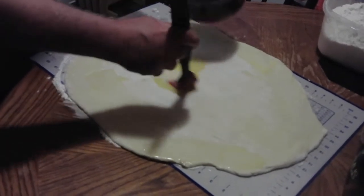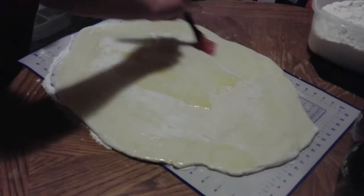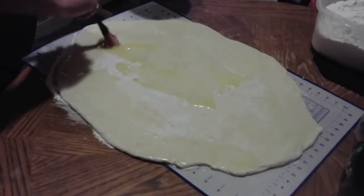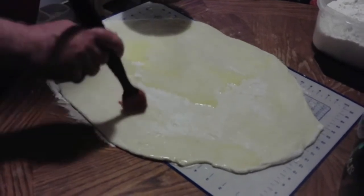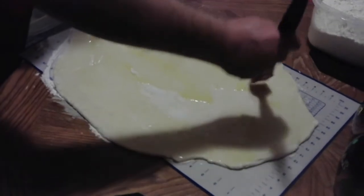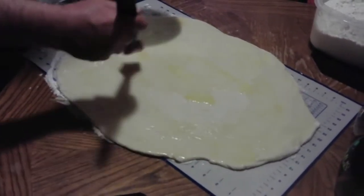I'm just going to do this. It'll go a little quicker. You want to coat the whole surface pretty much with butter. This is going to help your mixture that you put in the middle, the sugar and the pumpkin pie spice.